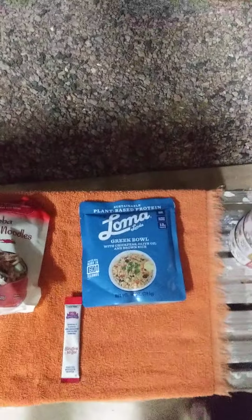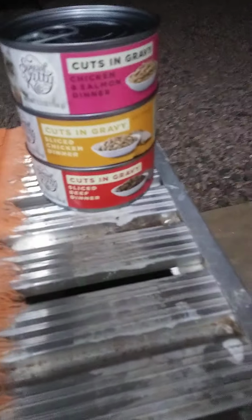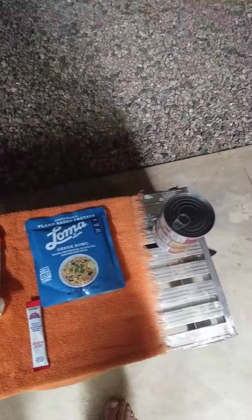Now, whenever you're stockpiling and preparing, and I think this is why the cat is so interested, you should keep a stockpile of pet food, because you're not just trying to keep yourself alive, but your pets are generally considered part of your family.